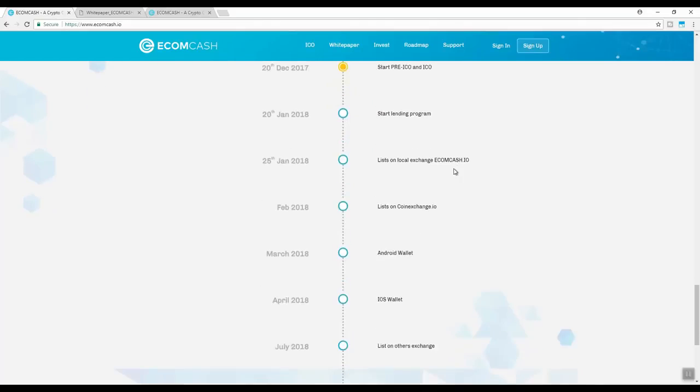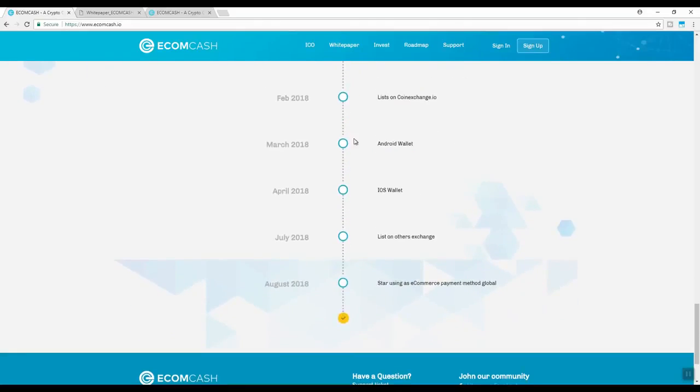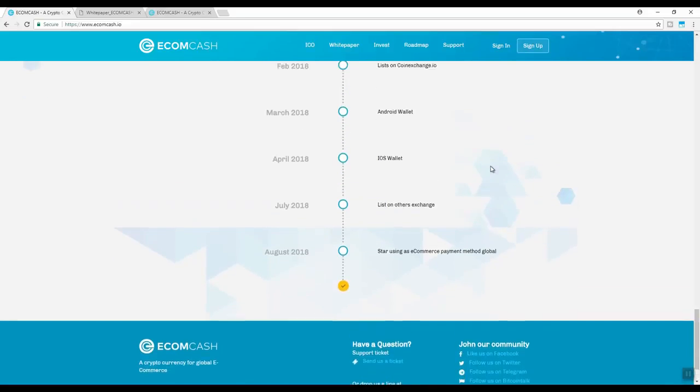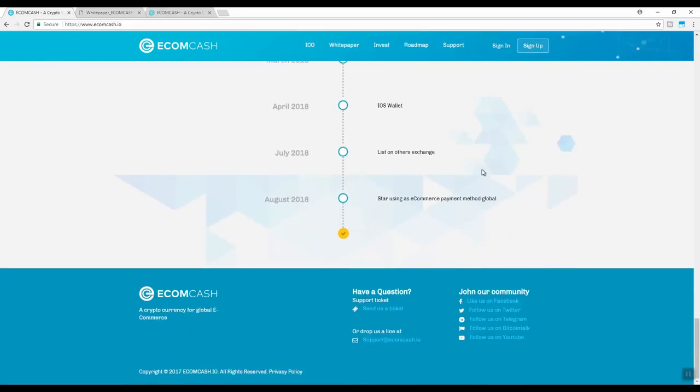Then in February sometime, to launch on CoinExchange, and for some reason they want to wait all the way up until July to list on other exchanges, not a big deal. But that's what their roadmap looks like basically right now. They've got the roadmap all the way up to August, but really the main points are until February. So we're going to see how that goes.